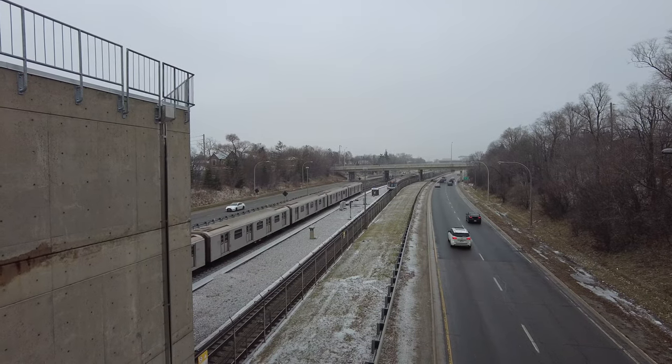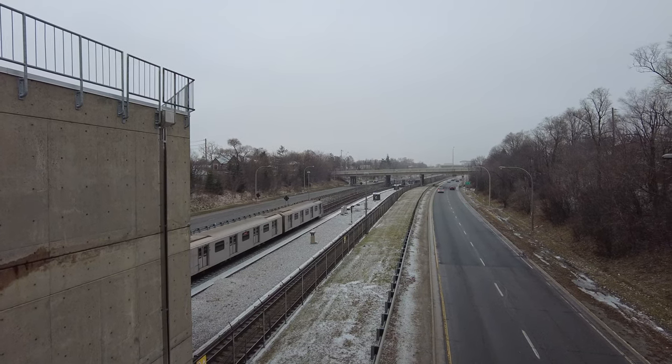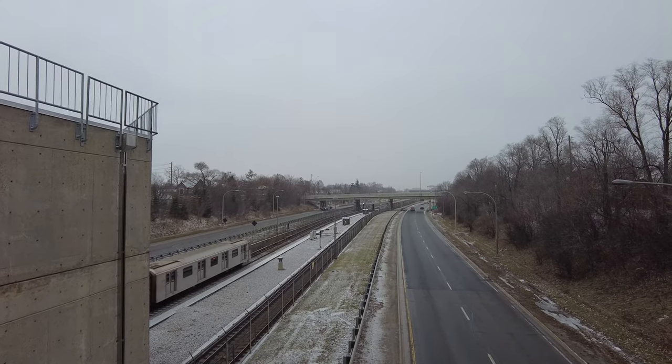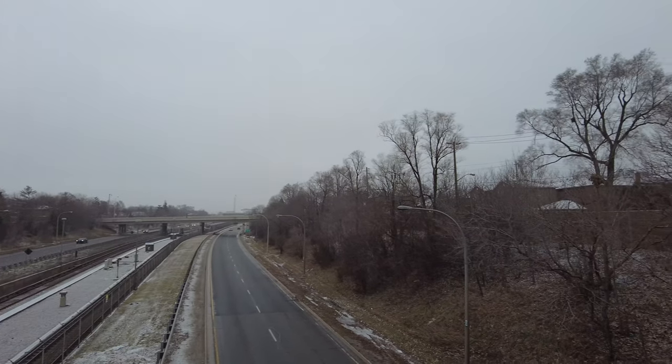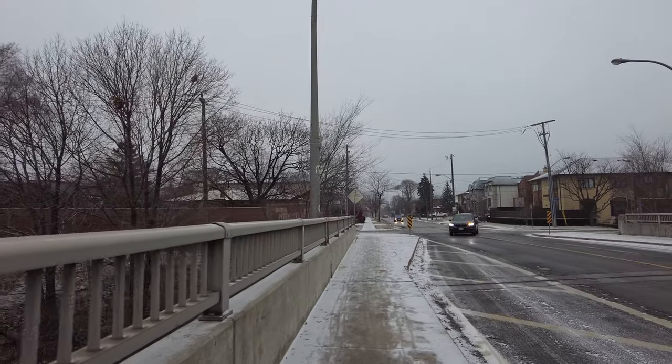Although the city is currently undergoing a study to evaluate future developments in the area. I think there's been a lot of interest from developers. So we might see this area start to intensify.